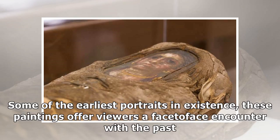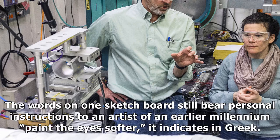Some of the earliest portraits in existence, these paintings offer viewers a face-to-face encounter with the past. The words on one sketchboard still bear personal instructions to an artist of an earlier millennium. Paint the eyes softer, it indicates in Greek.